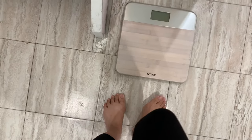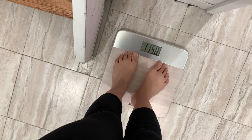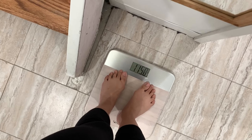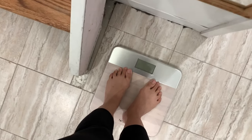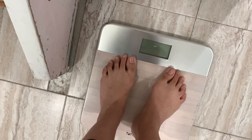Hi guys, good morning. So today is my seventh day of doing Chloe Ting's ab workout challenge, and I just wanted to share with you my little progress and let's check if I've lost weight during the workout. So yeah, let's try to check my weight. Oh my gosh, look at that. It's 114.8.